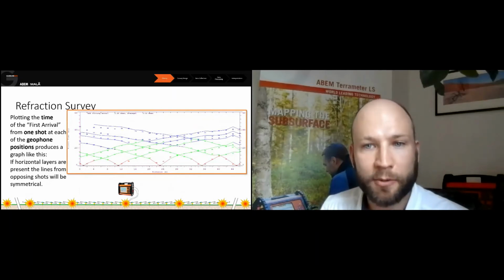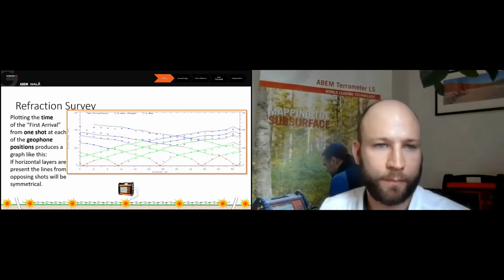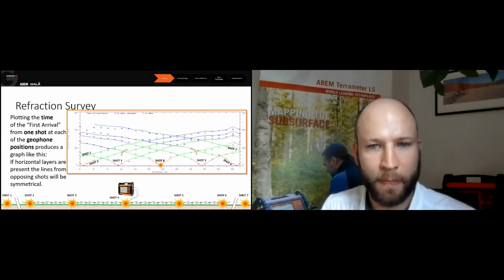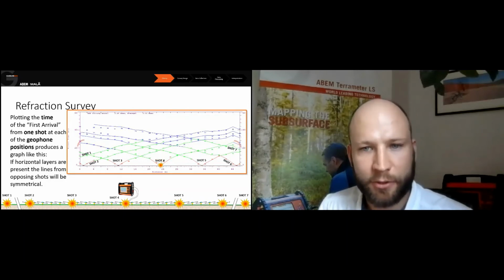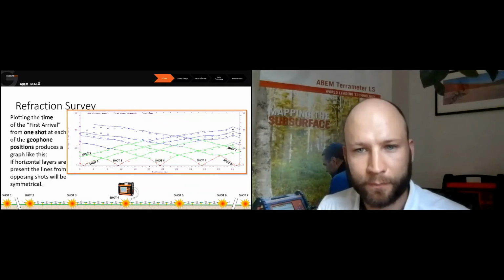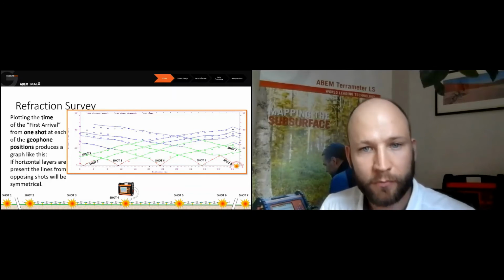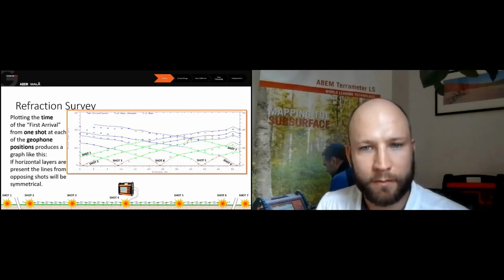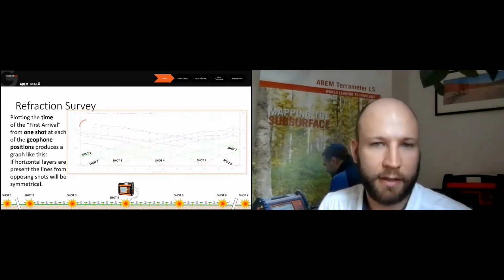Now let's consider the time distance plots for multiple shots within the spread. So here you have a separate line for each shot. And note that shots 1 and 7 are off-end. This is the line described by the arrival from the middle shot. And then shot 6 at the end describes the arrivals from here. And then we have an off-end shot there.